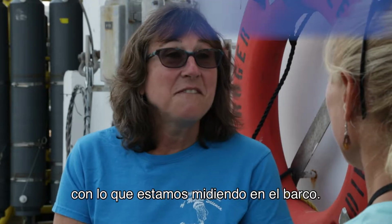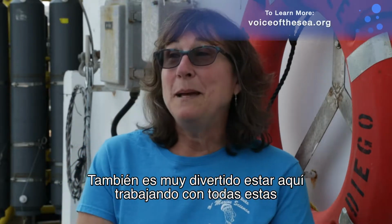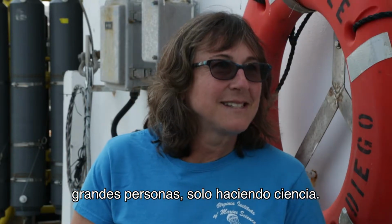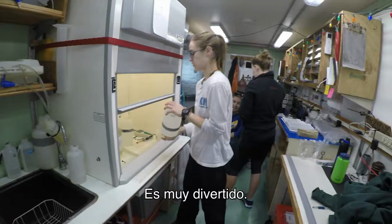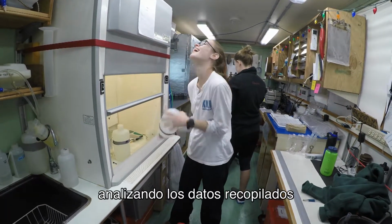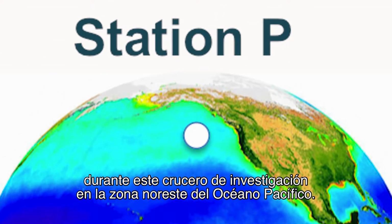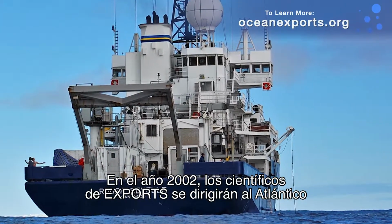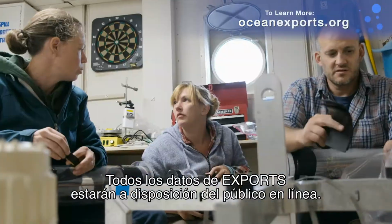It's also a lot of fun to be out here and to work with all these great people and just to be doing science. It's a lot of fun. EXPORTS researchers are currently working together to analyze data collected during this research cruise to the northeastern Pacific Ocean. In 2020, EXPORTS scientists will head to the Atlantic for comparison studies. All EXPORTS data will be made publicly available online.